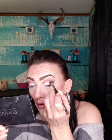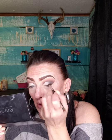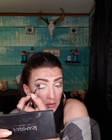Alright, so we've got the crease cut. I'm going to take a little bit of that smoky shade back up in there. I'm just going to kind of flick it. That's what I call taking the kickback and still using the kickback, because it like flicks it towards the concealer.